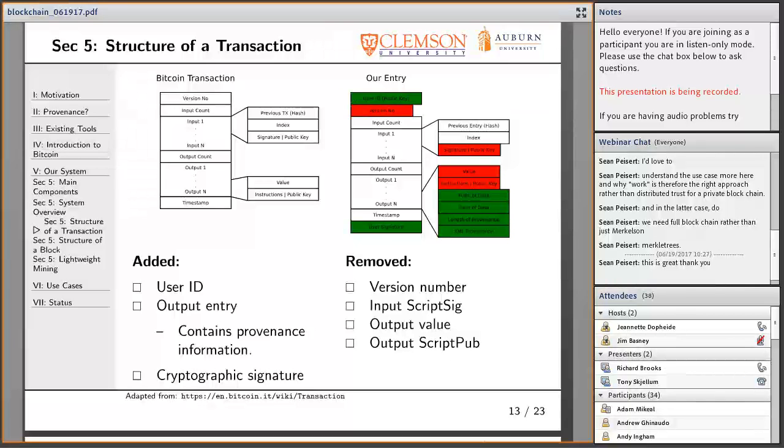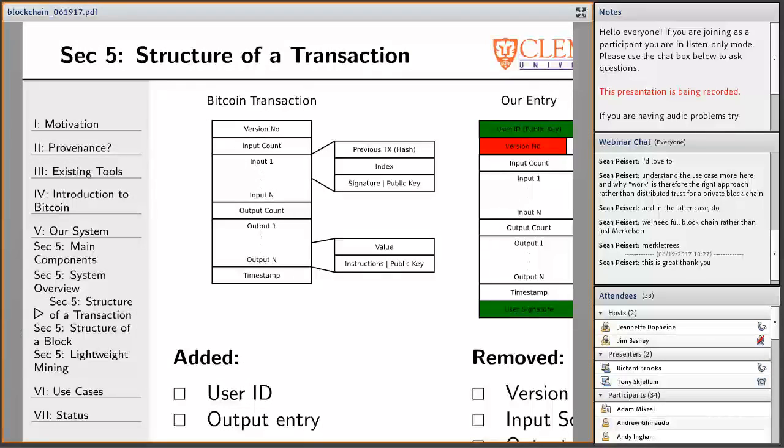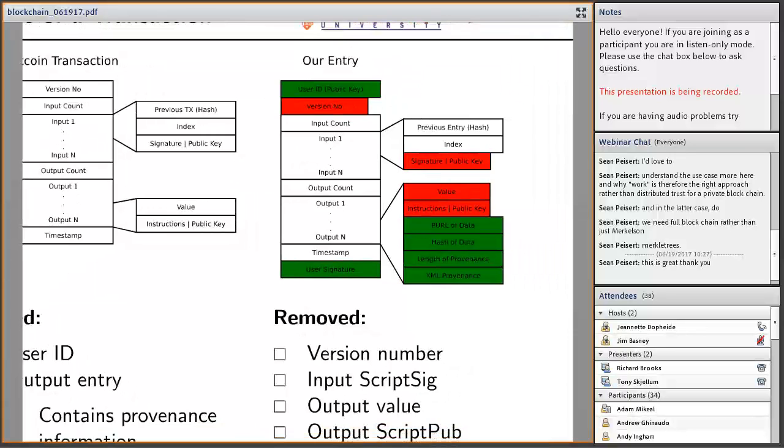Bitcoin transactions. Okay, I'm going to make this a bit larger so that we can see it better. You have the version number. You have the inputs, and you have the hashes of the previous transactions. You have the outputs, you have the timestamp. Ours will have the user ID, which is the public key. Version numbers we don't need. Input count, so you have the previous information and indexes. We don't need the signatures here because we're not looking at double spending. And you have the outputs.